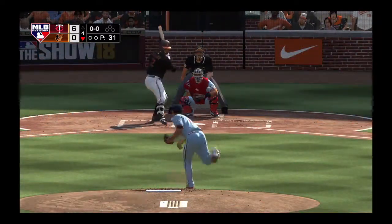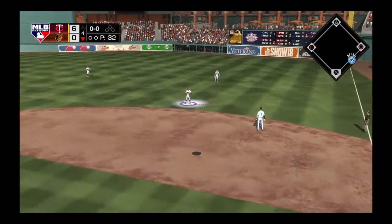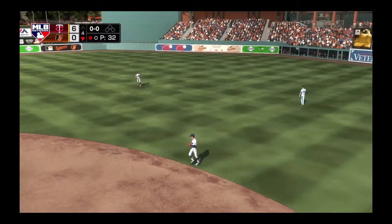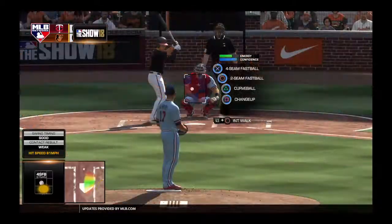So what do they need to do to claw back into this thing? Well, first of all, Matt, I think they need to start to get some base runners. It's hard to be patient when you're down by 6, but base runners are the key to getting back into this one. Now batting, the designated hitter.